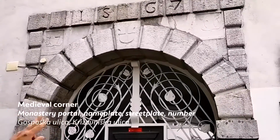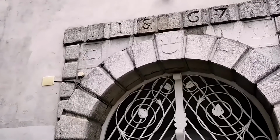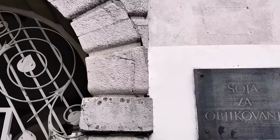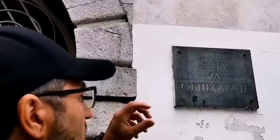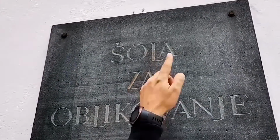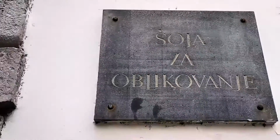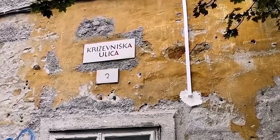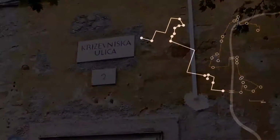Medieval part of Ljubljana. The year on the monastery portal is 1567, the date it was partially built after the earthquake in 1511. The stone plate has the carved inscription, "The Design High School." It is a very nicely executed piece with evident attention to the letter space between L and I and L and A. The stone street plate Križevniška ulica reveals some local characteristics of letter forms like R, U and figure 2.